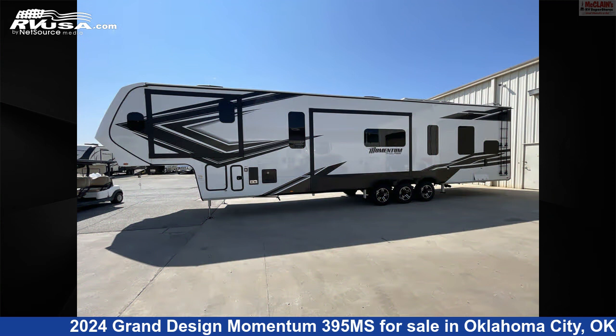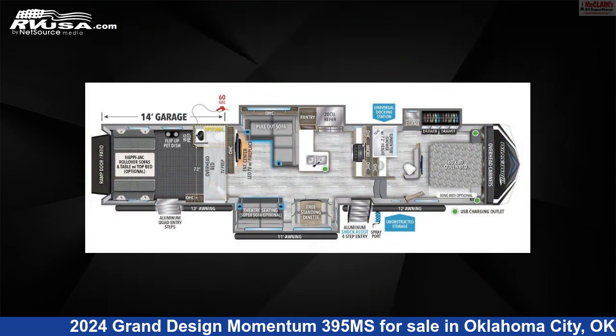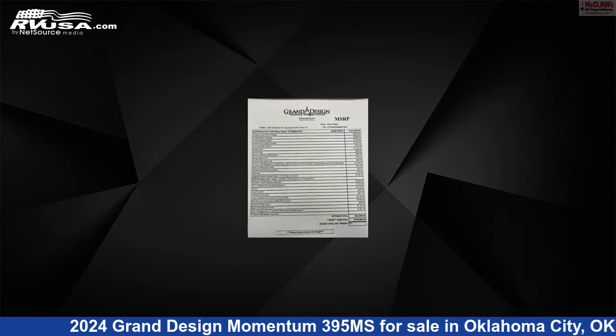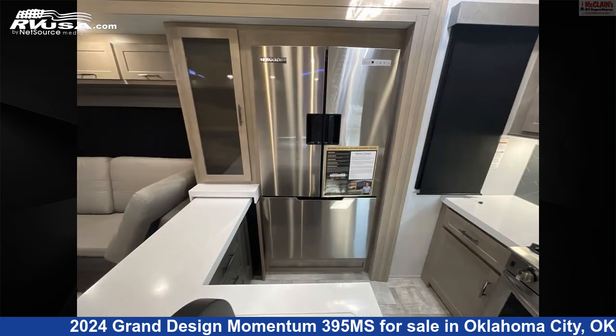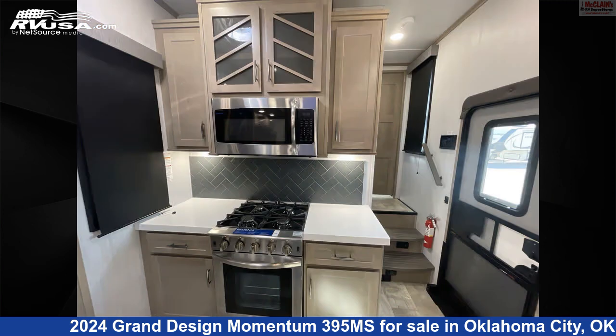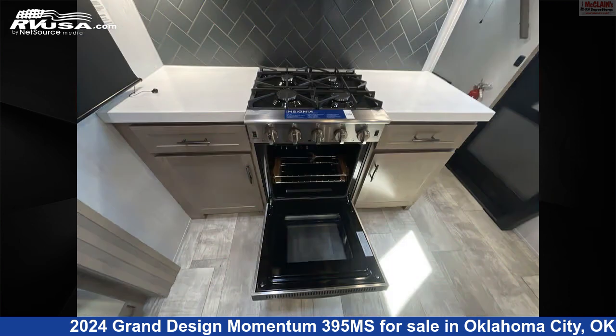This new Grand Design is 44 feet 2 inches in length and features sleeps 8, TV, microwave, air conditioning, stove top burner, awning, slideout, refrigerator, LP detector, skylight, carbon monoxide detector, and 152 gallons fresh water capacity. The floor plan layout of this toy hauler features front bedroom, mid-kitchen.